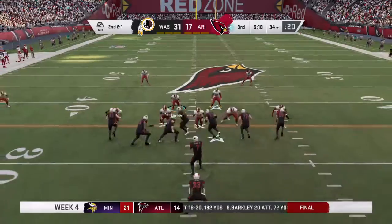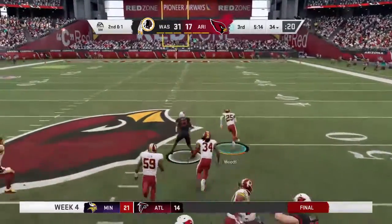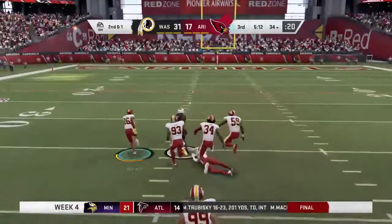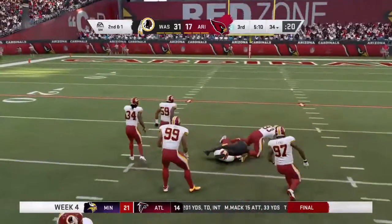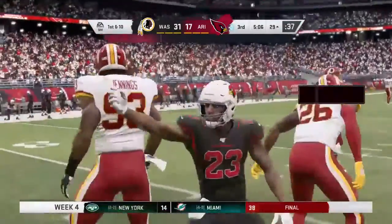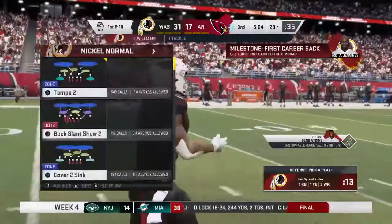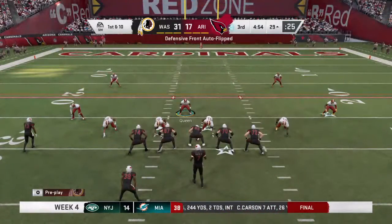Put your shoulder against the boulder and start pushing and try and get back to where you were to start the half. People worry about throwing the out route because often it can get jumped, and that can turn into either an incompletion or an interception, but not on that one. Everything came together, and he catches it and goes over the sideline. And he's going to get this all the way down to the Redskins' 29-yard line.